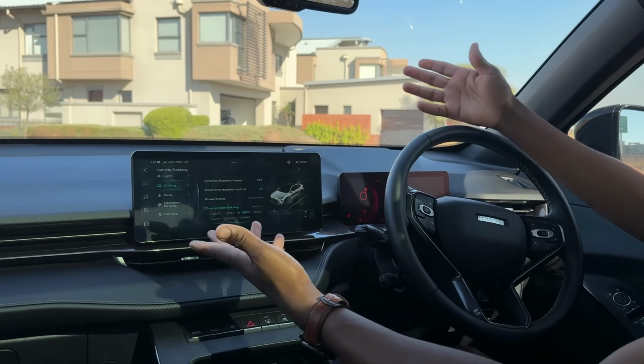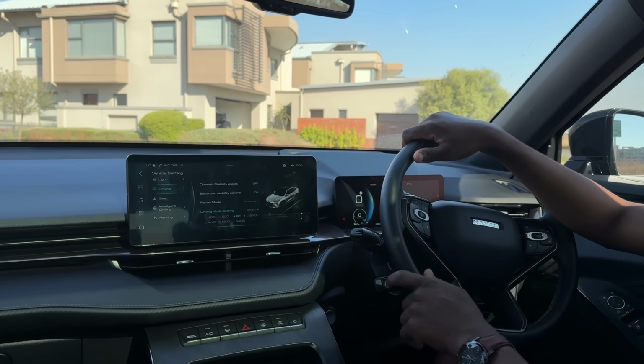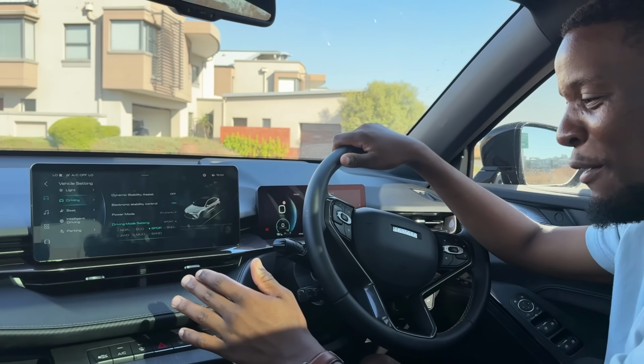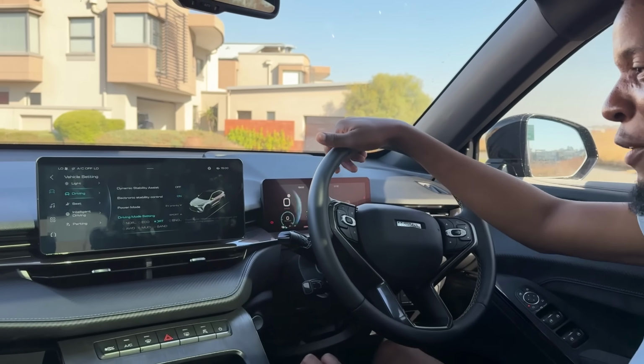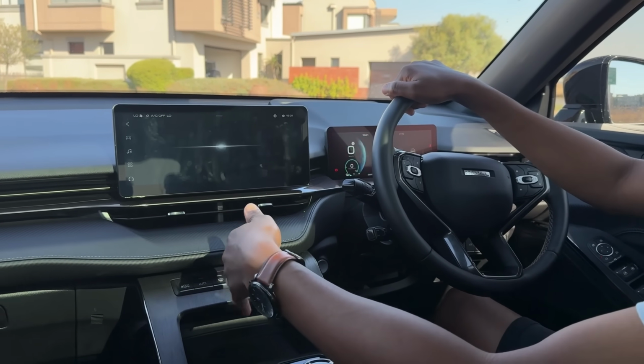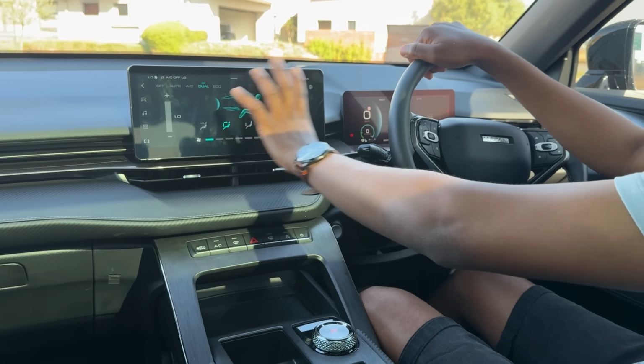Sport mode button would have been nice, especially if you just want to cook some GTIs, because this car is quick, guys. The acceleration on this H6 GT hybrid is next level. But apart from that, it's a great infotainment system. Now down here you have some shortcut buttons. Again, if you want to activate your aircon, you'll press here, then you'll come adjust the temperature on the screen.